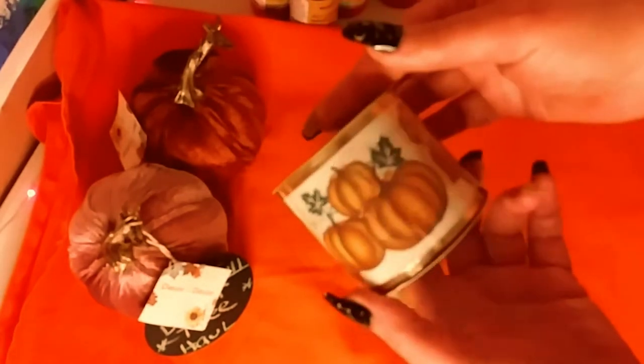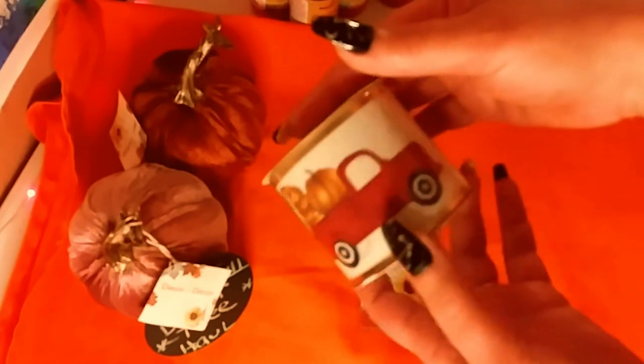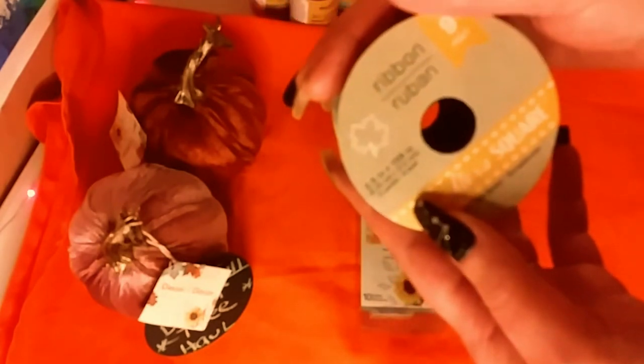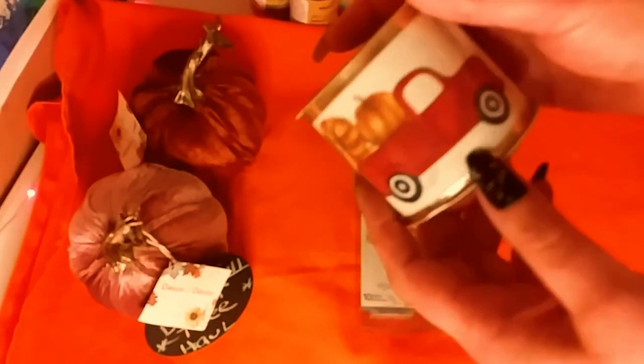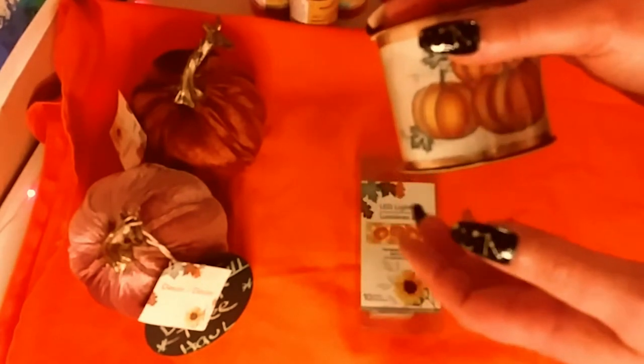I got some beautiful ribbon, I think this is 3 or 4 inch, with that really pretty red truck with the pumpkins in it. And that is actually going to go in the Happy Mail, though. So pretty. I saw it and I knew exactly who I wanted to give it to. All right. I love that one.